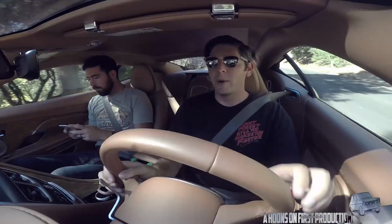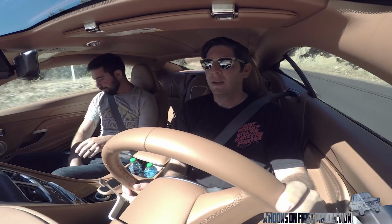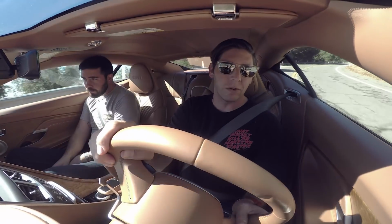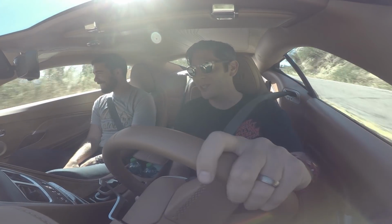So what are we dealing with? Well, we have that twin turbo. What size is the engine? 4-liter. Thank you. And here on this curvy Palomar Mountain Road. Sorry, Jonathan. Sorry.